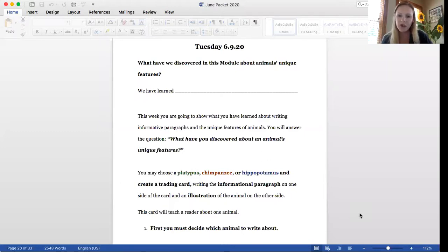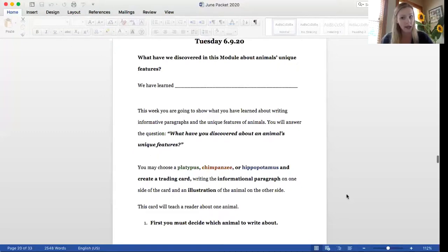Now we're going to show what we know and what we've been writing about. You're going to answer the question, what have you discovered about an animal's unique feature? You're going to choose either a platypus, a chimpanzee, or a hippopotamus: platypus in green, chimpanzee in brown, and hippopotamus in blue. You're going to create a trading card with the informational paragraph on one side of the card and the detailed labeled illustration on the other side. The card will teach the reader about one animal.